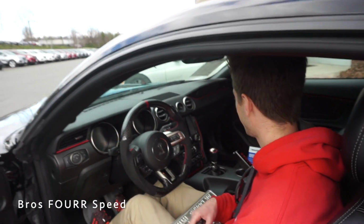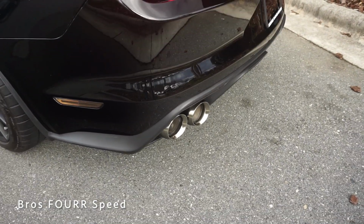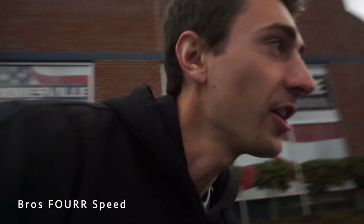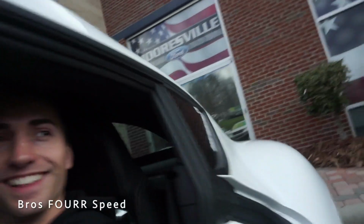Let's go ahead and get a cold start up. Cold start of this V8. Let's see what this thing sounds like. That's a little bit louder than the Supra. A little bit. That sounds pretty sick. We'll get a warm start real quick and get a little bit of noise out of it. But hard to beat an American muscle car. I don't think I'm going to hear this. So, sport mode on. That sounds so wimpy compared to a Mustang.